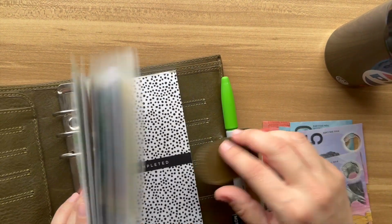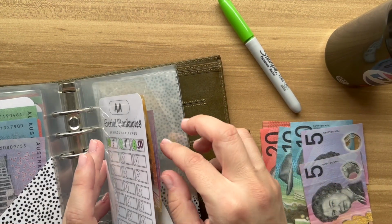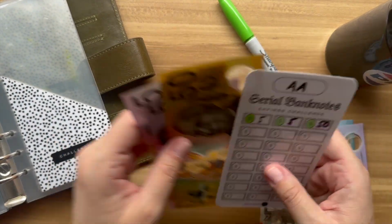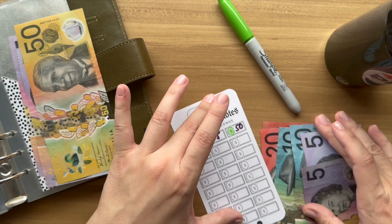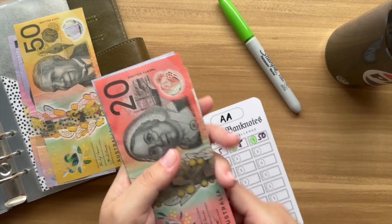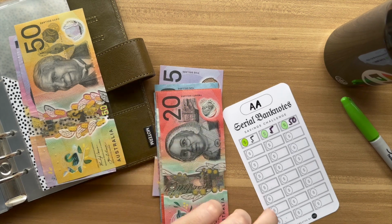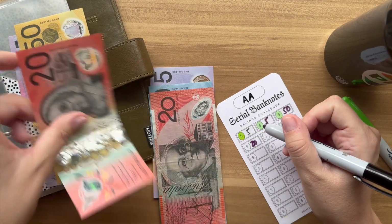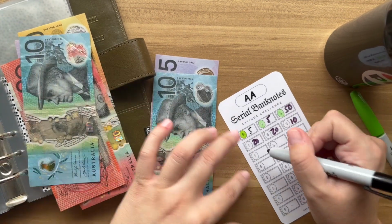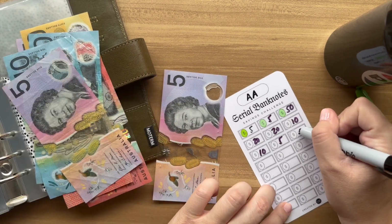Love doing this. Like I mentioned plenty of times, I hardly find AA banknotes. I really don't. I rely on so many people giving me these notes, or working out a trade or something, because I just never find them. It's wild. And I'm getting out lots of money from the bank and all this, and I just don't get them. So we've got a 20, we've got another 20, we've got a 10, we have a 10, we have a 5, and another 5. There you go.